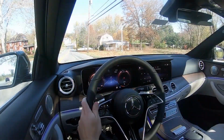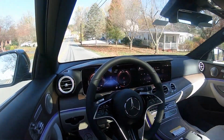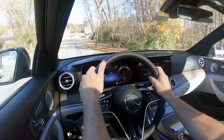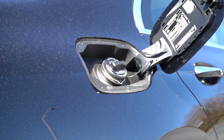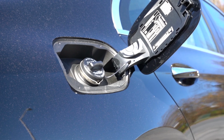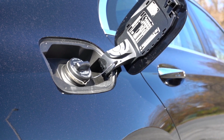0 to 60 time is going to differ slightly. For the rear wheel drive setup, it's going to come in at 6.1 seconds. For the all-wheel drive, 6 seconds flat, with MPG numbers coming in at 23 in the city, 31 on the highway for the rear wheel drive, 21 city, 29 on the highway for the all-wheel drive, taking premium unleaded fuel.